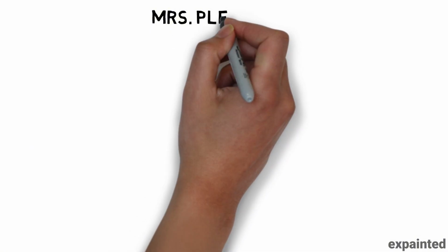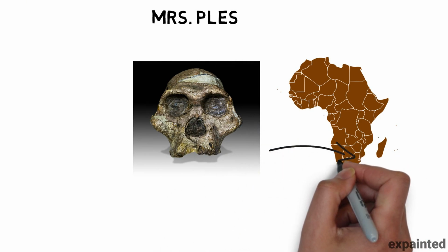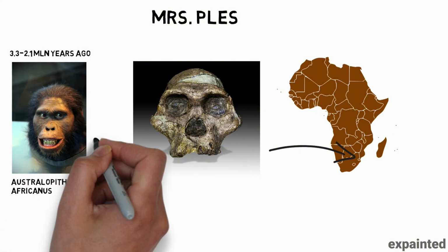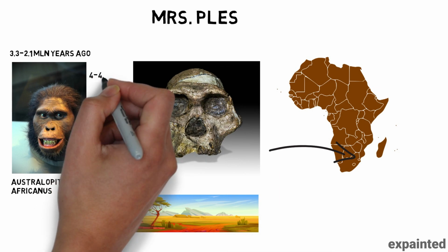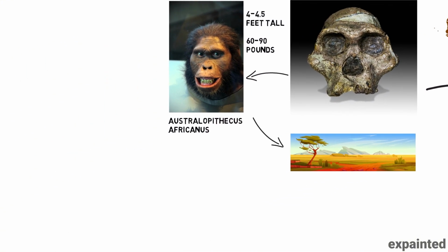Mrs. Ples, discovered in 1947 in South Africa, is one of the most iconic fossils of early human ancestors. She belonged to Australopithecus africanus, a species that lived 3.3 to 2.1 million years ago in the changing landscapes of southern Africa. Standing about 4 to 4.5 feet tall and weighing 60 to 90 pounds, Mrs. Ples had a unique set of adaptations.